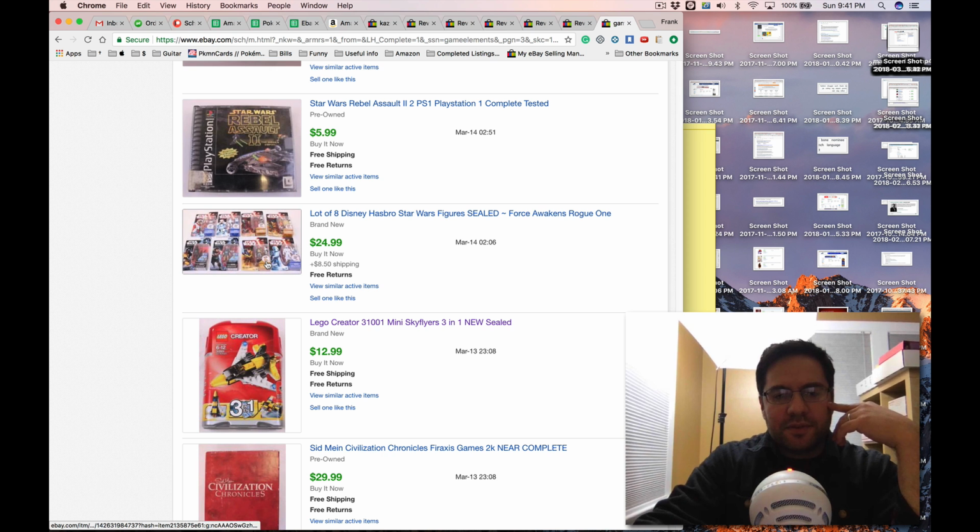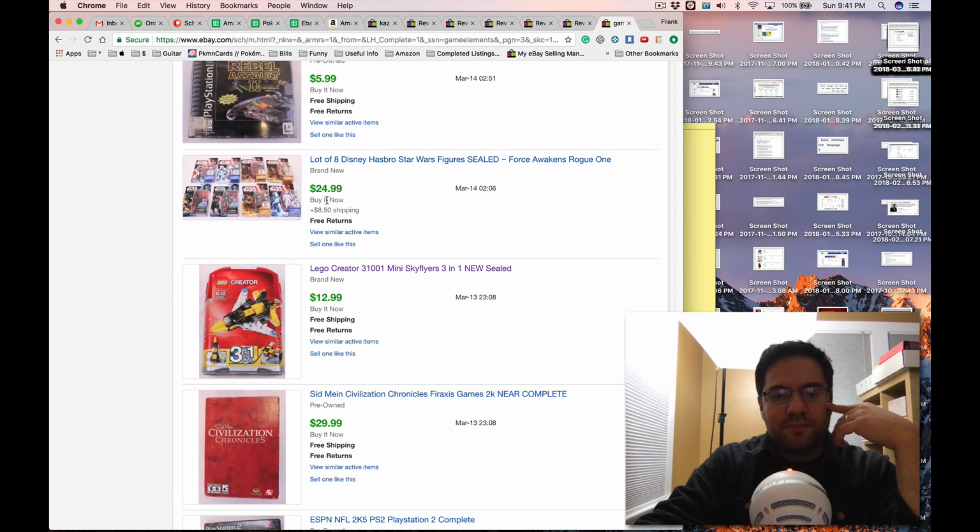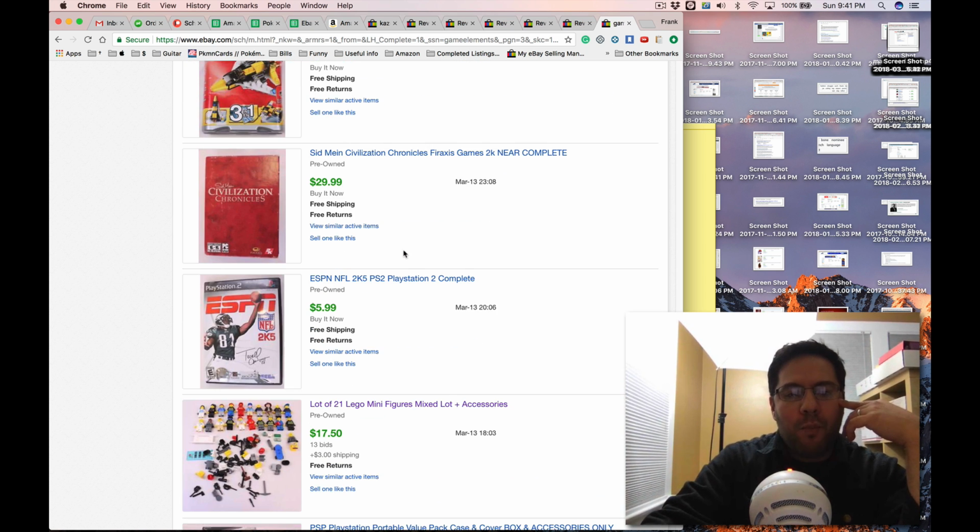These are a bunch of Star Wars figures that do not sell well individually. Loaded them up, added calculated shipping. They're pretty good. This, I wish it was complete. It sells for like 60, 70 bucks on Amazon, I believe. It was missing one of the discs, so I sold it here, and this actually sold very quickly.